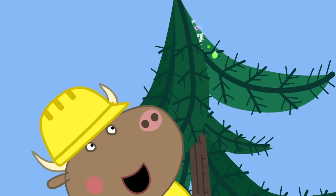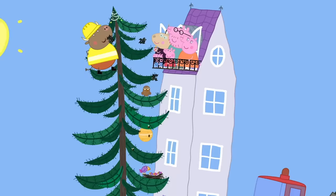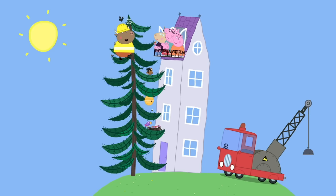And what's this? Ah, my Christmas decorations! And a fairy! That is the fairy I put on the little tree all those years ago. It's a magnificent tree. A wonderful home to so many little animals. Yes, this tree should not be chopped down. Hooray! But wait, if the tree stays, what will happen to my house? Well, eventually it will fall over. But I need a house to live in.